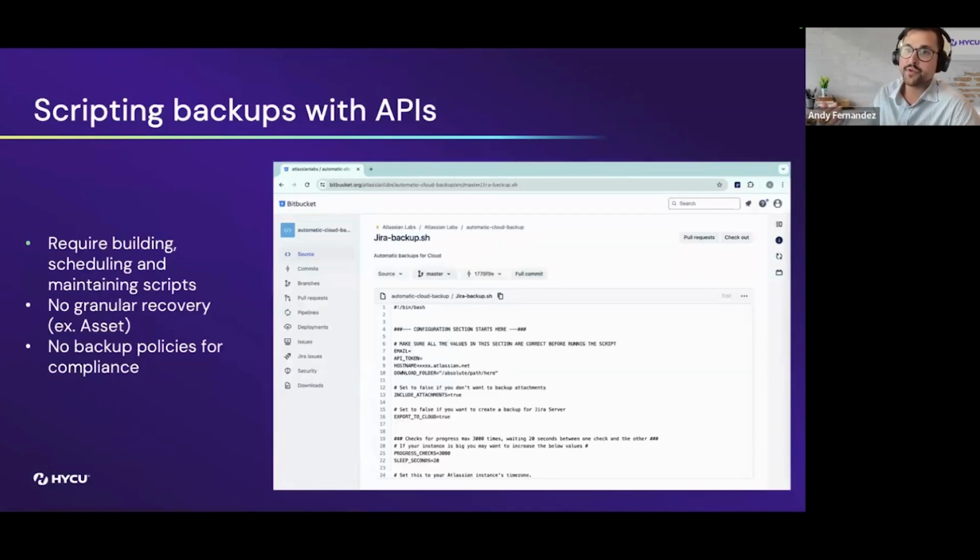But then comes the second, and I say quote unquote free because nothing is free. It's actually leveraging APIs to script your own backups. Now, this is already much better than a manual approach. It really is. But once again, there are different consequences to this. One of the main consequences is it requires you to build, to schedule, and to maintain these scripts. This sounds easy, but not to folks who've actually had to do this regularly. This is a very, very challenging thing that takes a lot of hours.